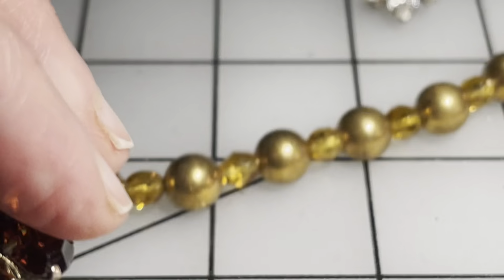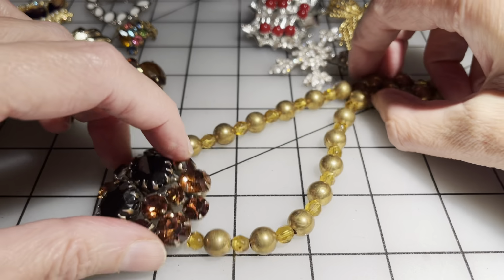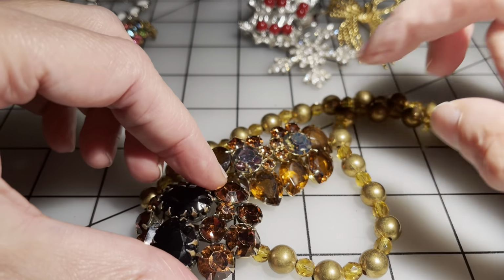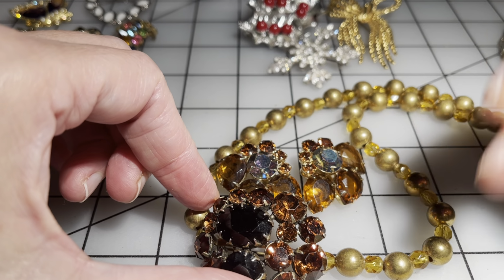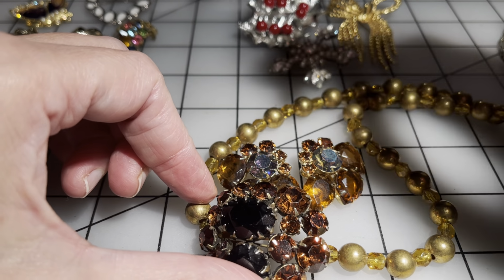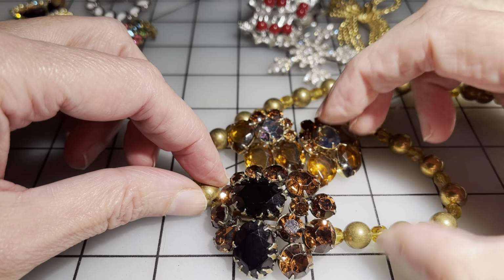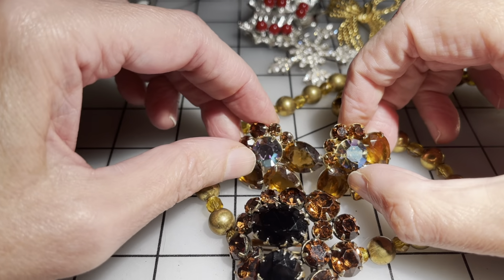So like I said, I'm selling this as a set because I just think these go together really, really well. And the quality of the earrings, I think, is every bit as good as the quality of the necklace. And I'm selling the set for $100. I just think that makes an amazingly gorgeous necklace and earring set.